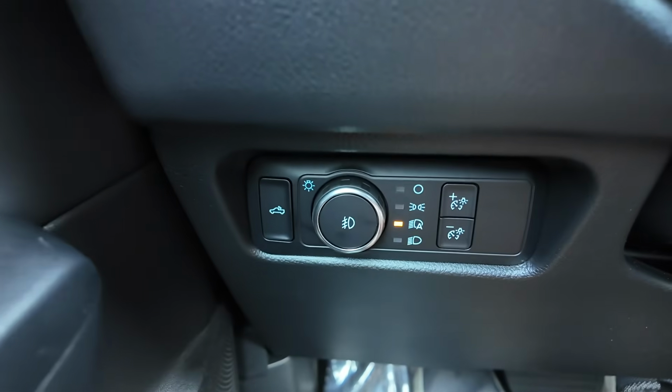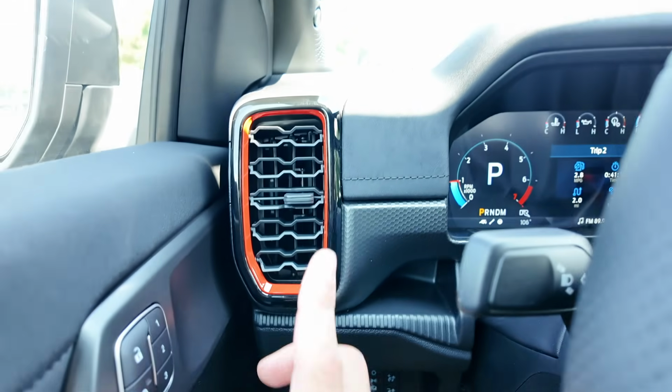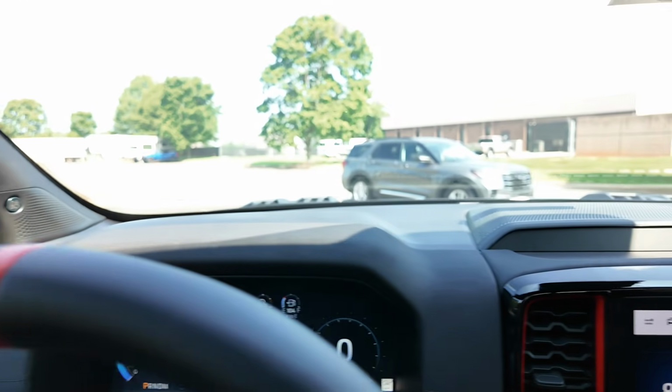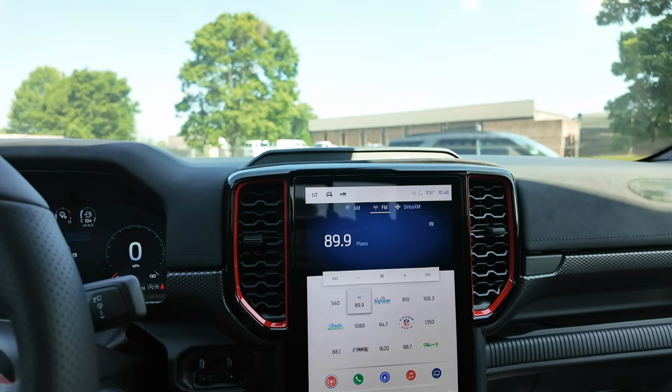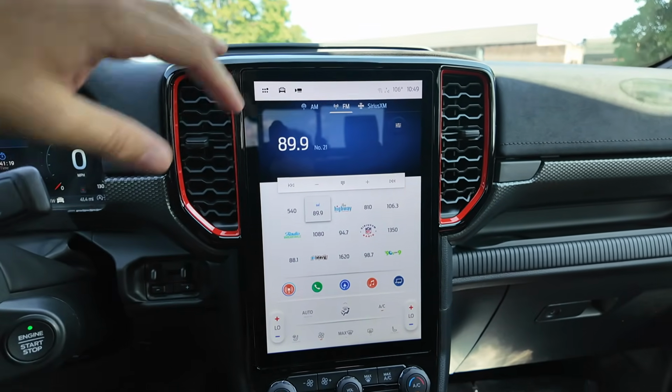Now on the left side, there's all of your headlights, fog light adjustments, and dimmer switches, even a cargo light in the back. There's one air vent. And then as we work our way to the infotainment system, you have a vent on both sides, and then you have quite a lot to go through with this vertical design.